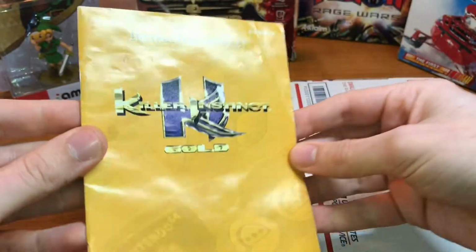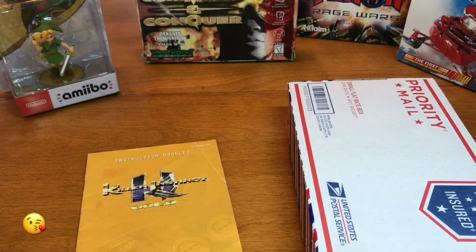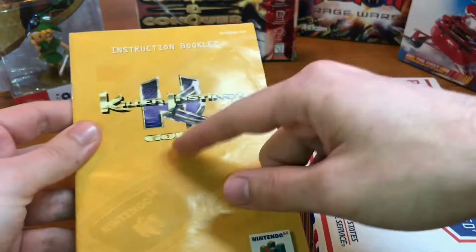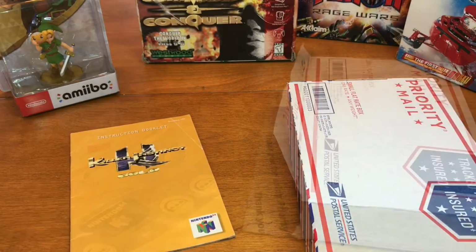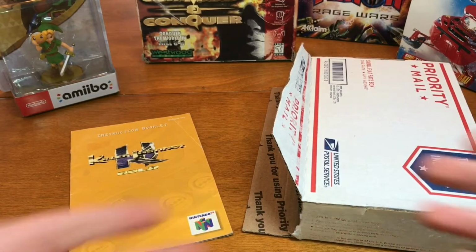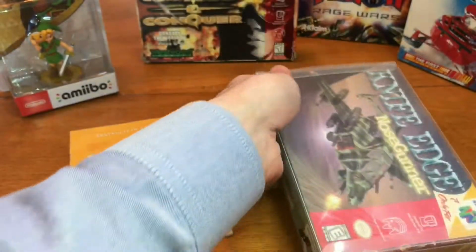Killer Instinct Gold manual, in pretty good shape too. If they throw that in, my hat's off to you. Very nice, very thoughtful. So if the one that I have is not in better condition than this, I'll swap it out. So super appreciate the donation, you the man. And this was a surprise donation, by the way. They didn't say anything about including a free manual. So very cool, I really appreciate that. Good karma in your future.